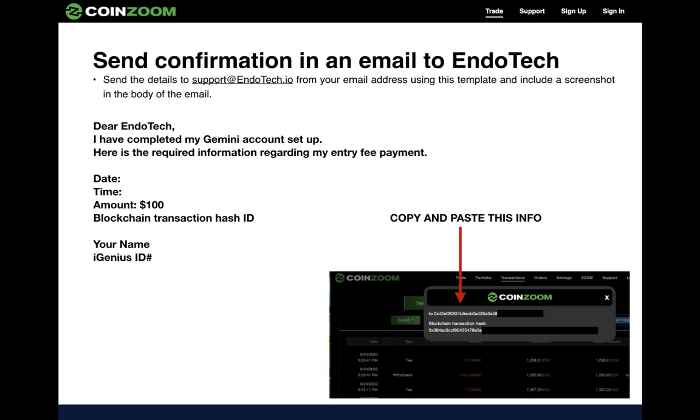support@endotech.io from your email address using this template and include a screenshot in the body of the email. You're going to say, "Dear EndoTech, I have completed my Gemini account setup or my Binance account setup. Either way, it's all the same. Here is the required information regarding my entry fee payment." Now that's pretty simple in black and white. They're like, okay, they're paying their fee. And you're going to give them the date, the time, the amount, and the blockchain transaction hash ID. Just copy and paste this information.